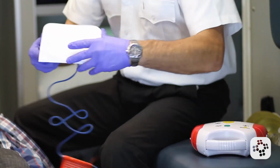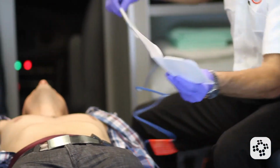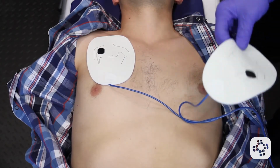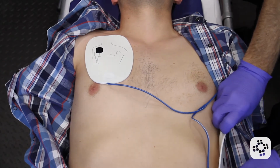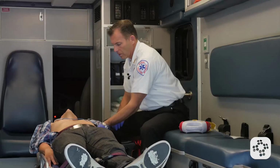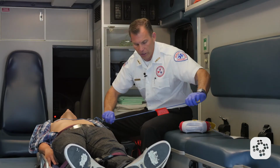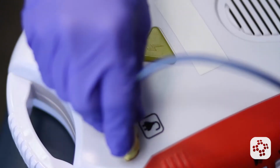Attach pads firmly to person's chest. The pads have a diagram to help remind me how to put them on appropriately. I put one up here in the top right side of the chest, the second on the bottom left side, mid-axillary, just under the left breast. Now I'm going to plug in the cable. There's only one direction that this cable will go.